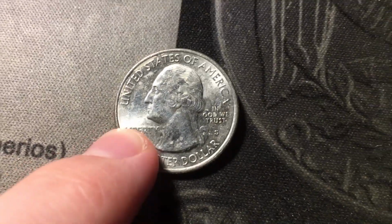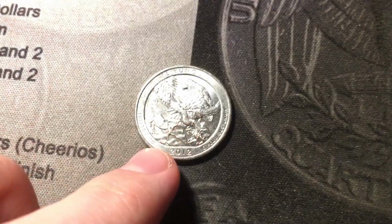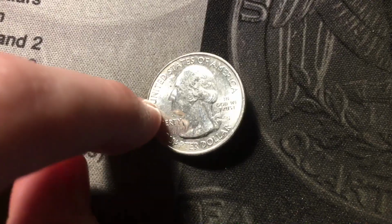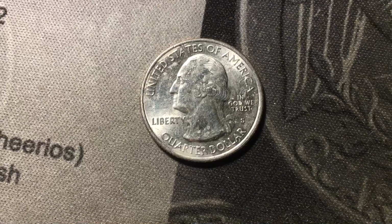But I bring you in because our first find is going to be a San Francisco NIFC quarter, and it is a 2012 El Yunque quarter. I think these were sold just in rolls by the mint. They don't really have any value over face value in circulated condition, but they're pretty cool to find and they have a pretty low mintage.